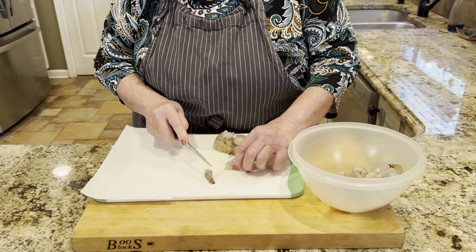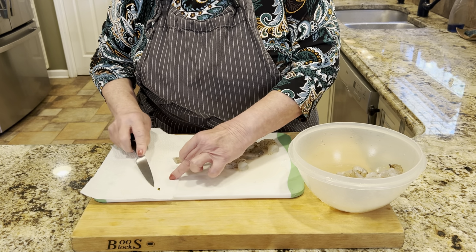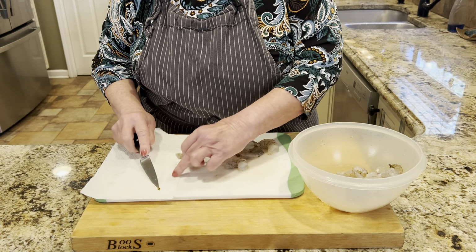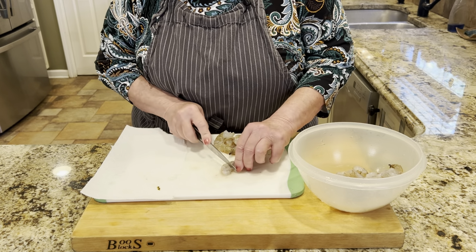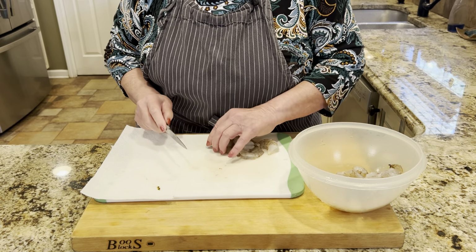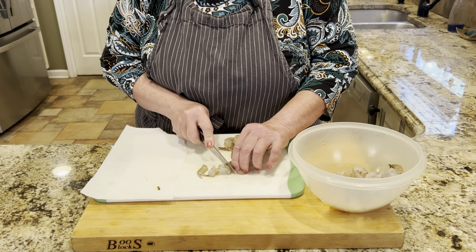Now, these shrimp are going to cook in the chowder. That's another little piece of vein. Almost missed that. They are going to cook in the chowder, so you want them to lend their flavor as it cooks to your chowder. So that's why you're using raw shrimp.